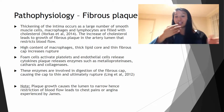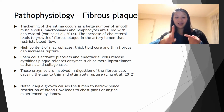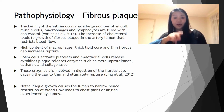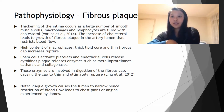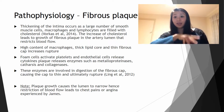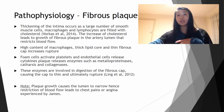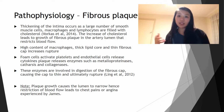And if it leads to a rupture, this is going to cause a lot of heart problems, such as heart failure, myocardial infarction, or arrhythmias. So in this stage, the foam cells from before activate platelets and endothelial cells to release enzymes. The enzymes digest the fibrous cap and cause the cap to thin and eventually lead to a rupture.